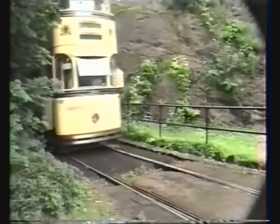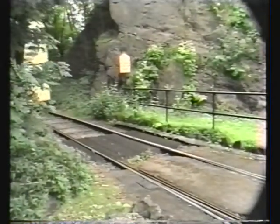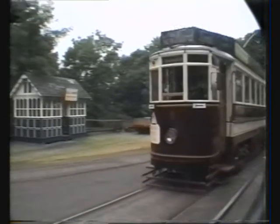But the lovely old trams, these. Very good condition, that one, very good condition. There's a single decker coming back. That's also in good condition.